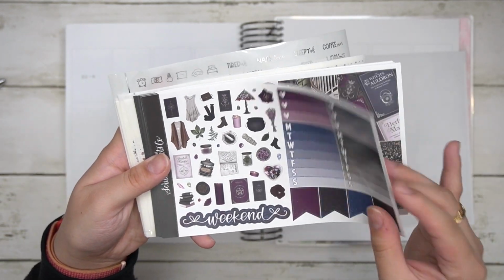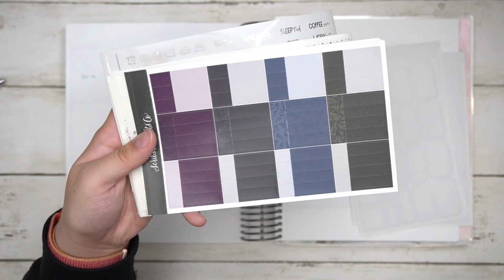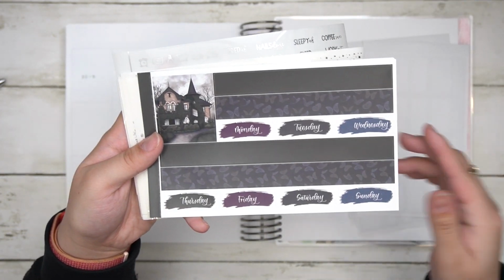And I'm sorry if you hear my chair squeaking. This chair drives me bonkers. The amount of squeaks, like if I move to the left, it squeaks. If I move to the right, so I'm trying to stay as still as possible while flipping through these stickers.